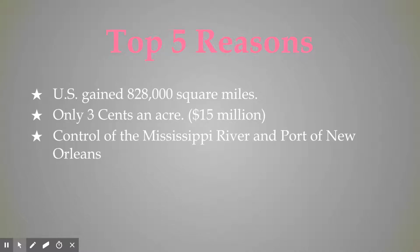The third reason, we gained control of the Mississippi River and the port of New Orleans. For those of you who have paid attention, or maybe recall me talking about it, anytime you look at rivers or ports, those bodies of water, you don't just have water flowing, that's literally where your money flows from.